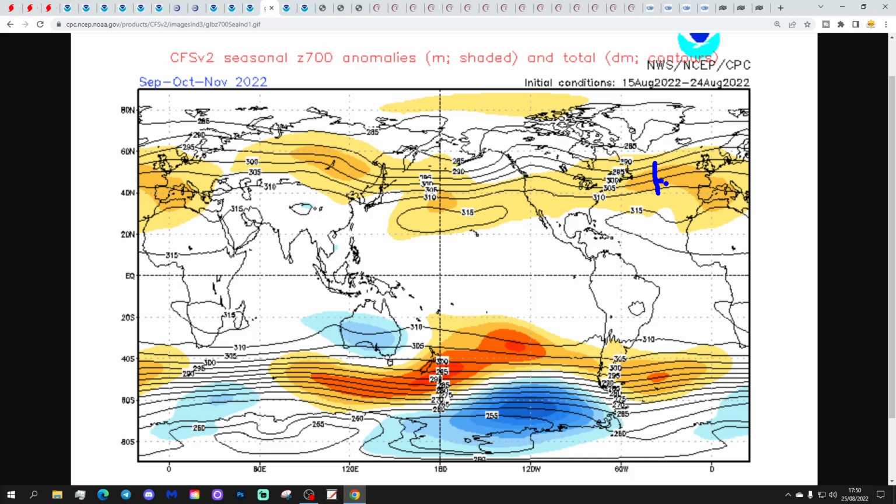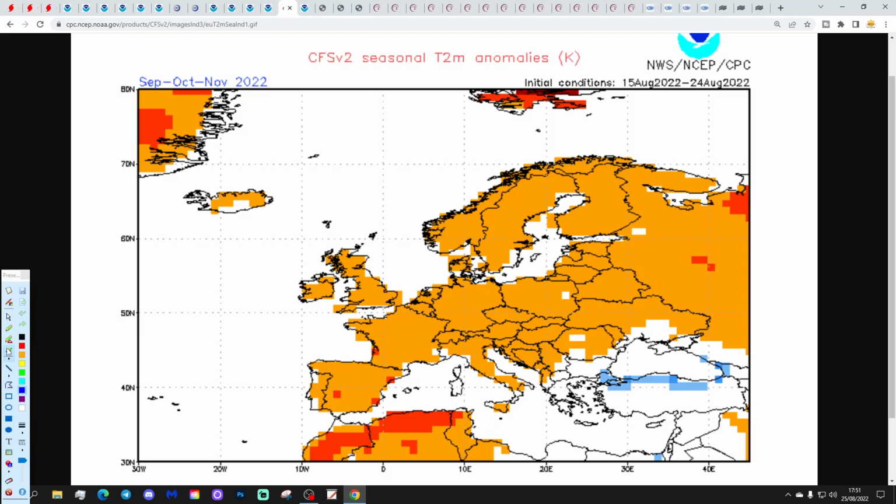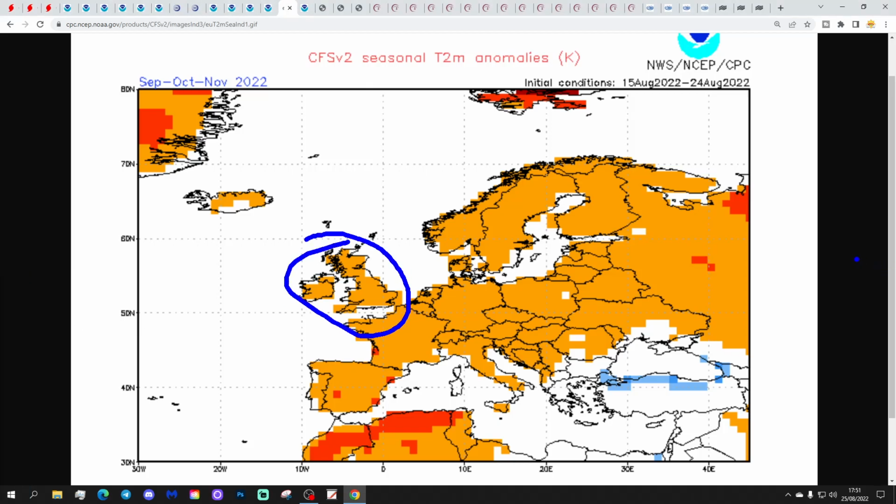CFSv2, 700 millibar height anomaly, showing above average heights to our south, probably some lower pressure up to the north. It doesn't really show that. It looks rather flat and westerly. That looks like a continuation of the pattern we've had for most of the year, really, from the CFS. So a warmer than average autumn, milder than average autumn coming up. The whole of Europe is included in that, by the look of it.